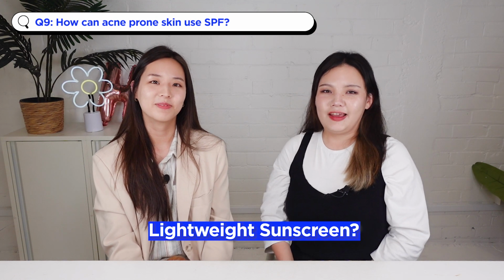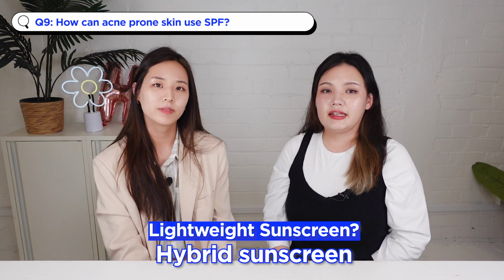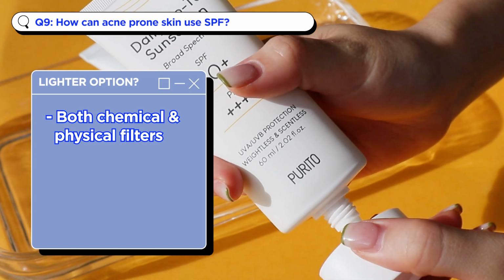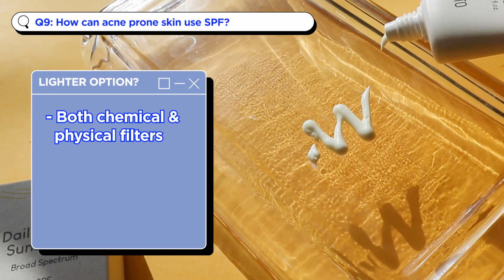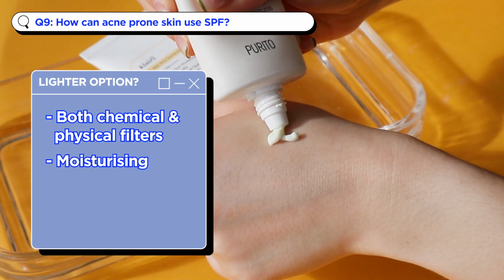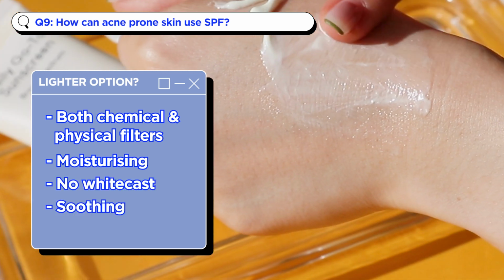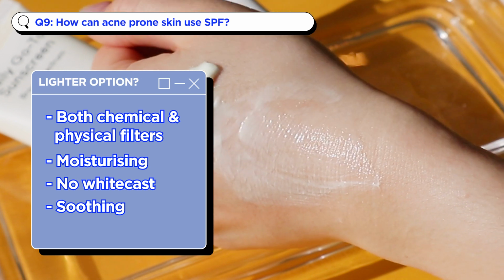If you do prefer lightweight sunscreen, then I would recommend choosing a hybrid sunscreen, such as Purito Daily Go-To Sunscreen. It is formulated with both chemical and physical filters to provide high broad spectrum UVA and UVB protection. It is a moisturizing sunscreen that can be easily spread on the skin without any greasiness or white cast. It also contains Centella asiatica again, to soothe inflamed skin.